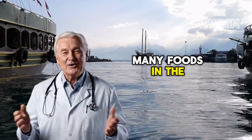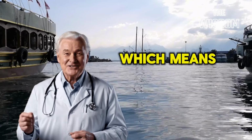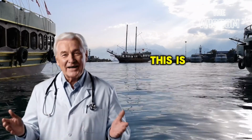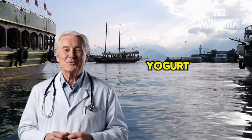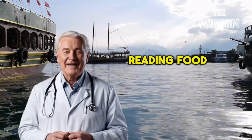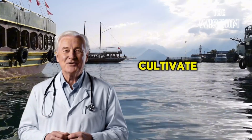Many foods in the United States are fortified with vitamin D, which means the vitamin has been added to them. This is a great way to boost your intake. Look for fortified milk, yogurt, orange juice, and breakfast cereals. Reading food labels is a simple yet powerful habit to cultivate.